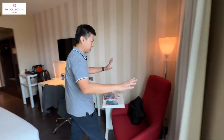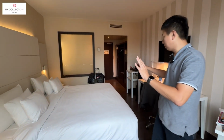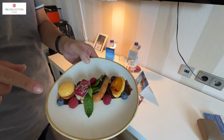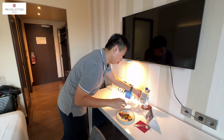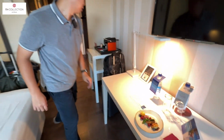Alright, and let's take a look at the relaxing area. They got this relaxed chair with a lamp, and one king-size bed, it looks fine. There's a working desk here, and we are a Titanium member, so we got this welcome snacks. It looks actually quite yummy. And the complimentary water, 2 bottles, and chocolate as well, quite many things actually.